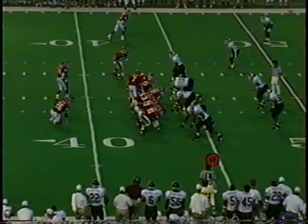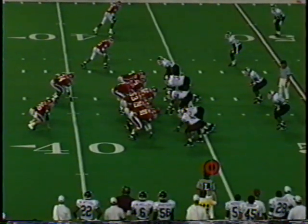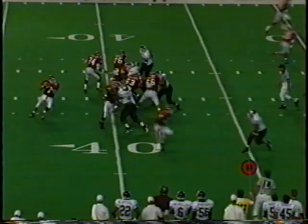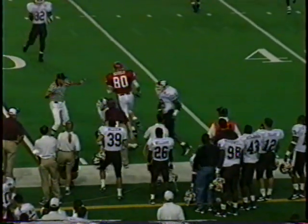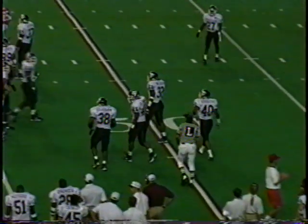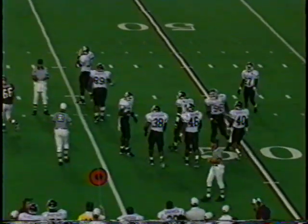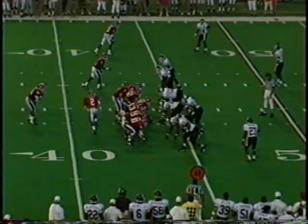Helton may be calling an audible here as he has switched from an I to a split back formation. Takes the ball, wants to throw, goes back to the right, and it goes incomplete at the Aggie 47. A good whack applied there on the tight end Chris Harold by Michael "Hurricane" Hendricks. Incomplete, second and 10. Motion shown here by Houston.